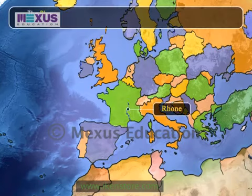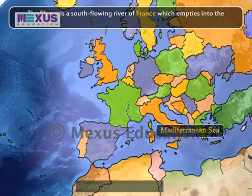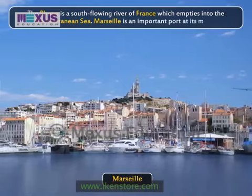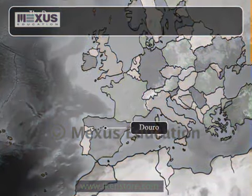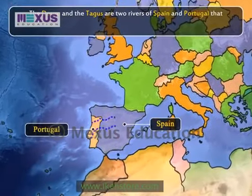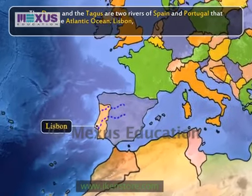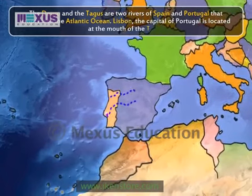The Rhône is the south-flowing river of France, which empties into the Mediterranean Sea. Marseille is an important port at its mouth. The Douro and the Tagus are two rivers of Spain and Portugal that empty into the Atlantic Ocean. Lisbon, the capital of Portugal, is located at the mouth of the Tagus.